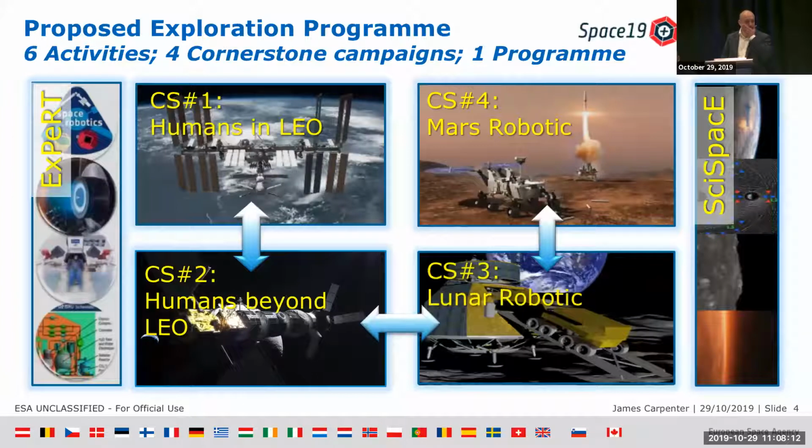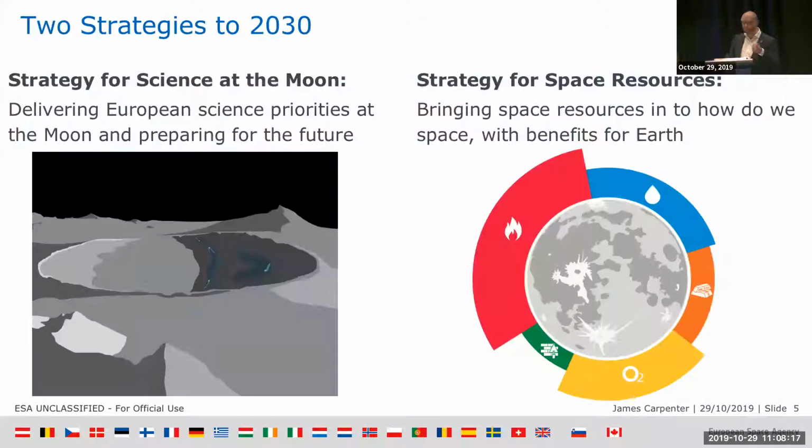And the final slide, just not quite the next slide, please. Two things we're going to be implementing. We have 2 strategies we produced. A strategy for science at the Moon, which says the things we would like to accomplish at the lunar surface in terms of science by 2030. And we have a strategy for space resources, saying things we'd like to do in the next 10 years to prepare for space resource utilization, doing things in space, but also creating benefits for Earth. Those 2 things are both online. Google them, you'll find them, download them, read them, agree, disagree. But I think we're all in agreement about what needs to get done.